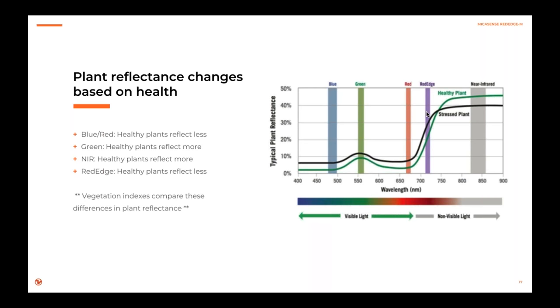The differences between a healthy plant and a stressed plant are more extreme in these areas, and they help us determine what's going on in terms of plant health. We'll get into more specifics of what you can see exactly, but this is the basic idea. Healthy plants reflect a lot less light in the blue and red spectrums, a lot more light in green and near infrared, and a lot less red edge light. Let's talk about indexes later, to see how we compare these differences in plant reflectance and get to the heart of what's going on with the crops.